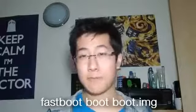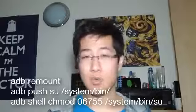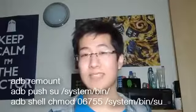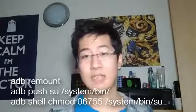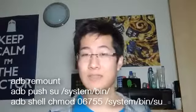Connect your phone to your PC, type in fastboot boot boot.img. This will now boot your phone into the unsecured boot image without flashing it. When your phone is booted, you'll want to download the SU binary from down below, extract it to your ADB folder, and then run the following commands. adb remount, adb push su /system/bin, adb shell, chmod 06755 /system/bin/su. That will push the SU binary into the correct place and set the correct permissions.